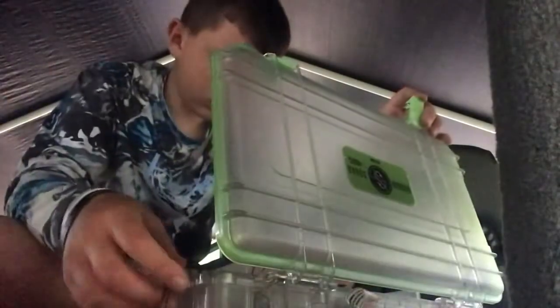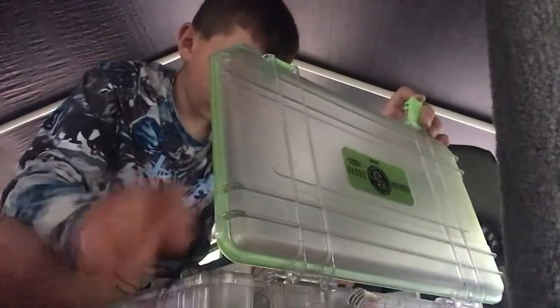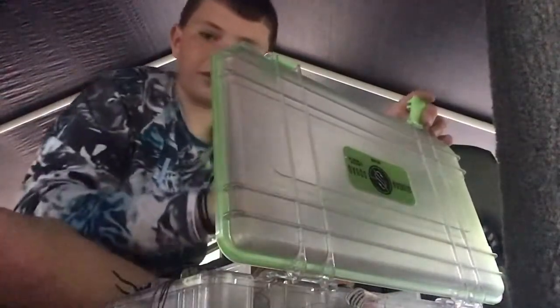But yeah, that's an honorable mention. That's it. I've only caught like 3 fish ever on a chatterbait. Okay, so there's our honorable mention. Anything in here I need to show? Here's another honorable mention. I haven't caught a fish on it yet, but it looks so juicy in the water.